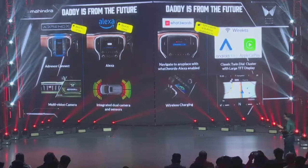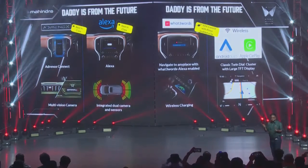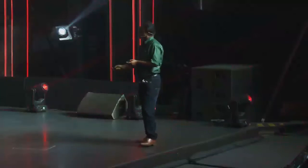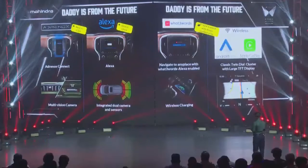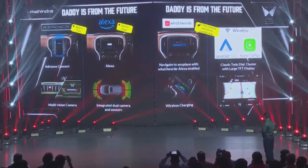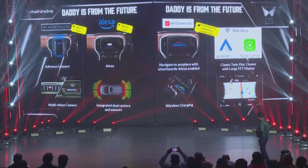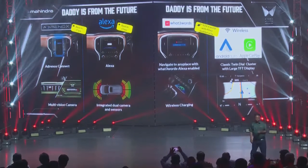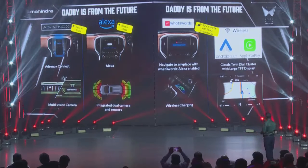Let's come to Daddy, the Daddy from the future. It has a smart core, and it has a Qualcomm 6150 chip, and it has a 1.8 gigahertz frequency and 23,000 million instructions per second capability. So it has connected cars, it has Alexa voice enabled, it has a navigation system, these are all standard to you, wireless charging, dual camera, and multi-vision camera, front and rear merged together. So it's a future tech smart core that is available.